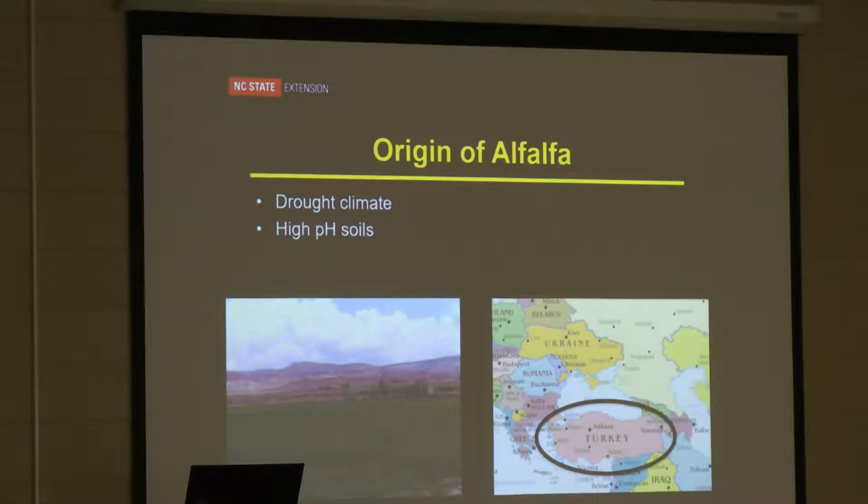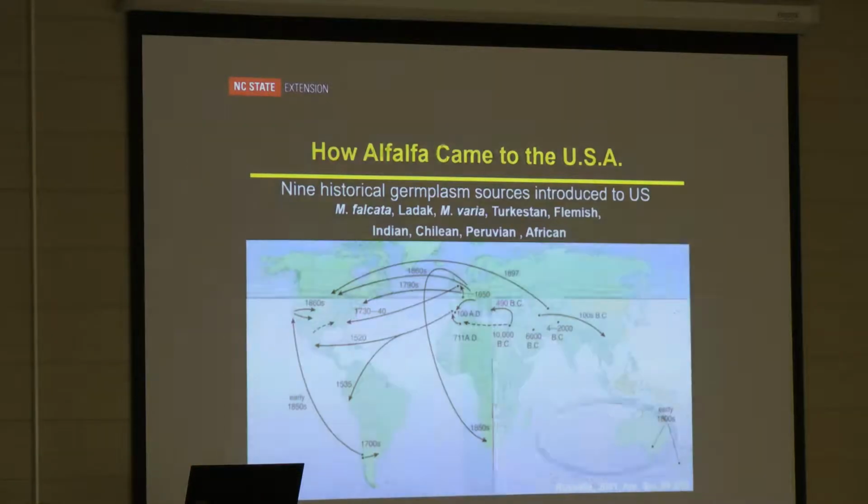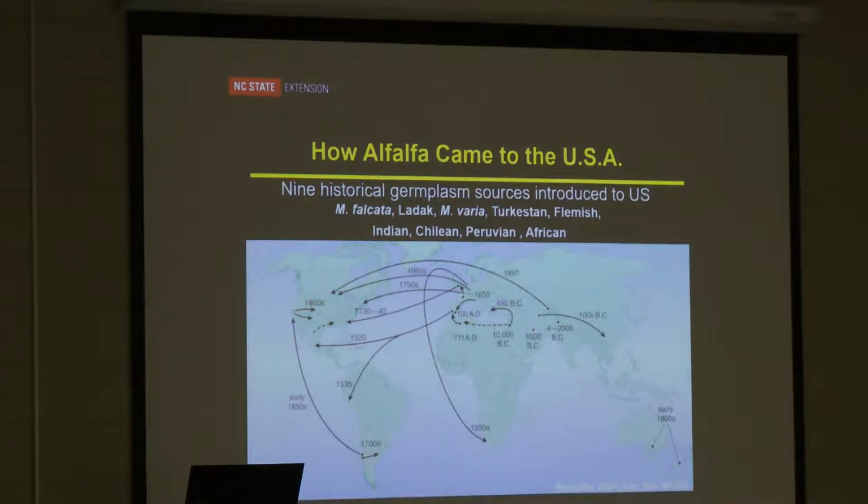So they had very, very high pH soils, and you can see that this is a very drought climate. But here's a picture, and I think this picture is from Turkey, but you can see the alfalfa growing there, and that's going to be really important. We'll come back to that in just a few minutes.